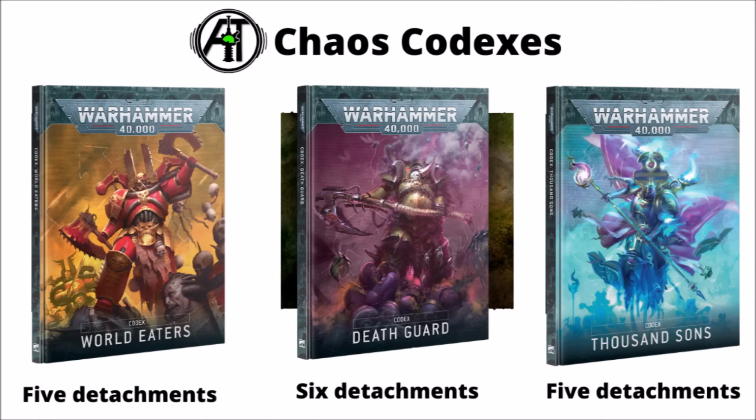For the Chaos Codexes, the World Eaters and the Thousand Sons ones get 5 detachments and the Death Guard get 6, and these will be in a similar sort of pattern to the Emperor's Children, so having certain Chaos Demon units included in the Codex, but probably just locked to one detachment, so they're not exactly going to dominate the books.